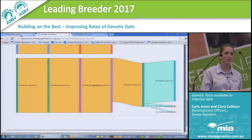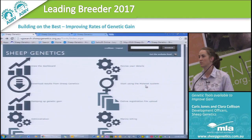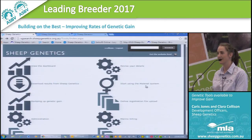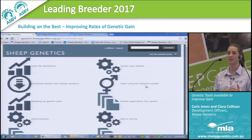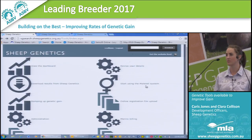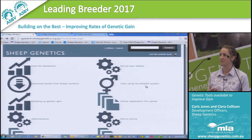So that's the ramping up genetic gain reports at the moment. I'm sure Luke or even Tom would be able to tell you. Clara has never experienced it. But to get all of this information for a flock, if you're going onto an on-property visit, would take a long time. Instead of that, it takes us 2 minutes to type in the flock, click the button and go. So we can now get this information out to you a hell of a lot quicker.